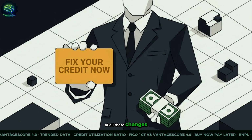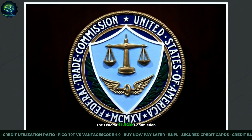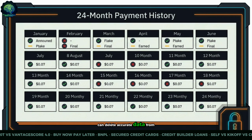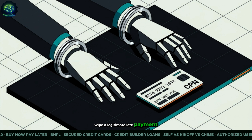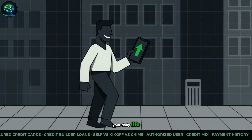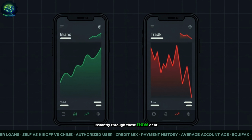Because of all these changes, predatory credit repair pyramid schemes have flooded the market, promising quick fixes for upfront fees. The Federal Trade Commission has had to step in aggressively to shut them down. The ironclad legal reality is that no service can delete accurate data from your 24-month trend. Anyone charging you to magically wipe a legitimate late payment is often just peddling illegal, fake credit privacy numbers. Because the algorithms now see far more of your daily life, you have the power to build excellent credit much faster, but you also have the vulnerability to destroy it instantly through these new debt traps.